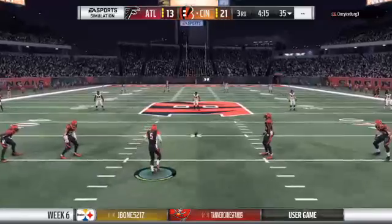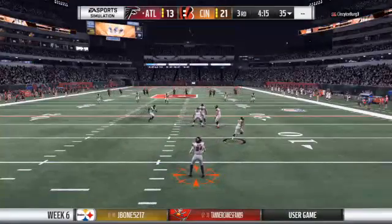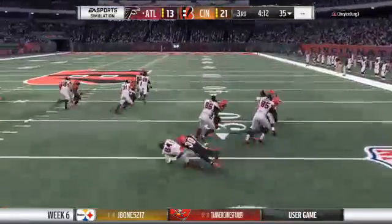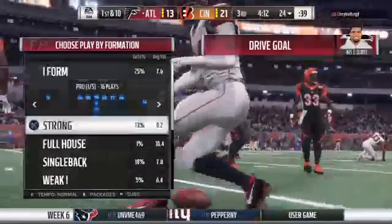Bailey now to kick this one away. This is taken at his 4. They'll bring it back to just about the 25. Call it the 24-yard line.